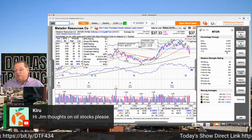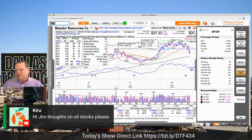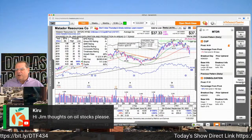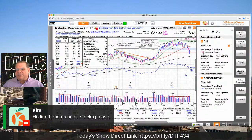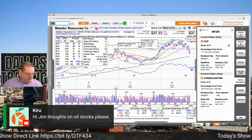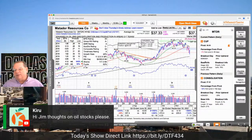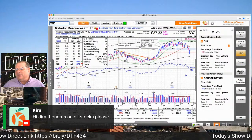Year to date, it's up tremendously though, 188%. And of course, we're almost at the end of the year. But the checklist looks good on Matador. It basically is a 78. That's not bad. In this market, though, I would just be super careful. We're 2% below the pivot, and this is not necessarily a bad place to buy it. It did close at the top of the range today, so this one might be one that you could possibly look at. MTDR, I'm going to kind of put that down as one that's possible. I'm not saying that I would buy it necessarily, but it's possible.